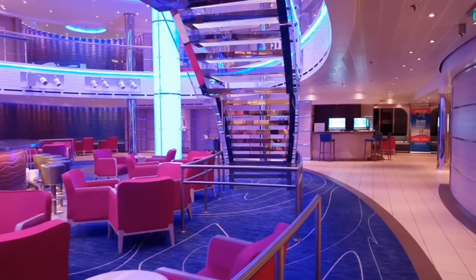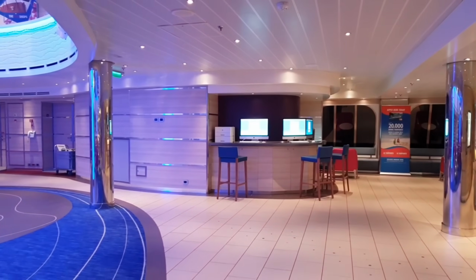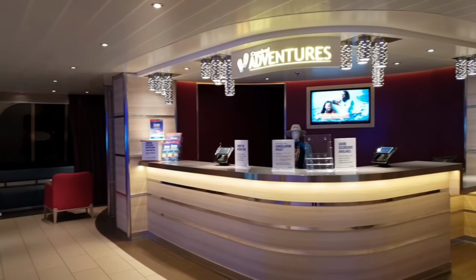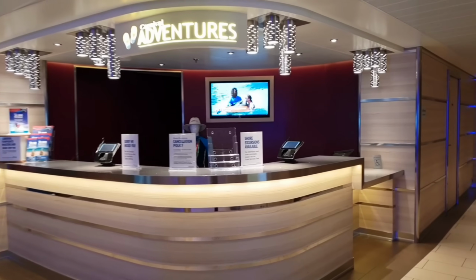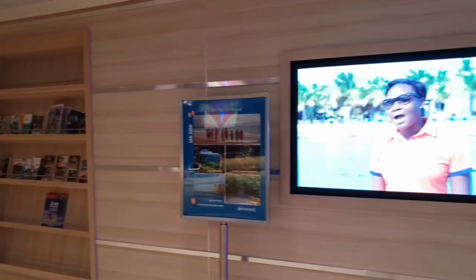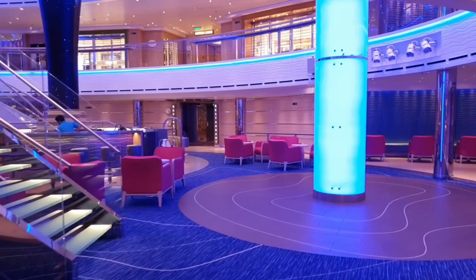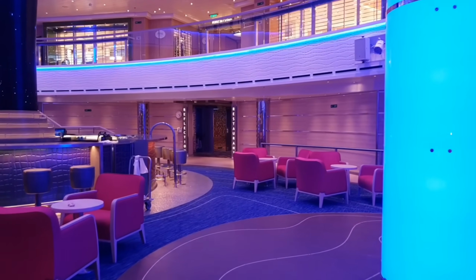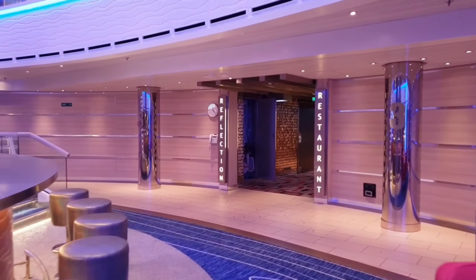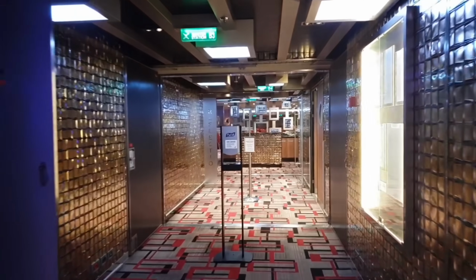And then so that was the right-hand starboard side, and then over here on the port side then is a little bit of a smaller internet cafe. And then we see the Carnival Adventures desk, which is shore excursions for most people. And then you see there's little booklets and brochures. Some videos playing. And then the last area here at the forward part of deck 3 would be the lower level of Reflections dining room. And so basically that's the walk-through entrance to the lower level of the dining room.